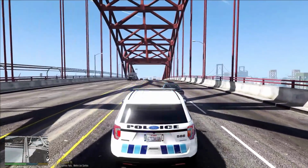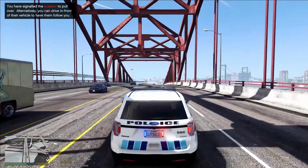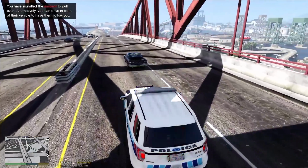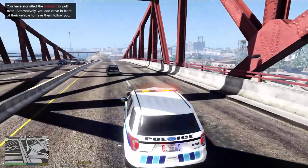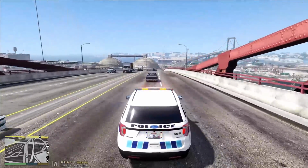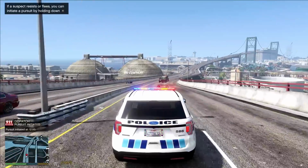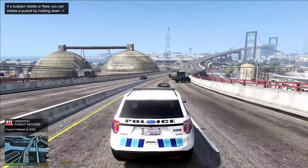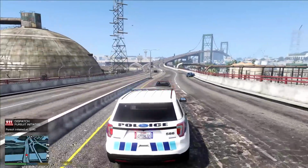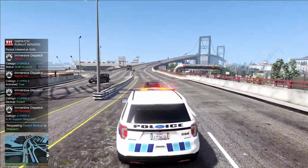I don't think he wants to pull over. I don't think he's gonna stop. Nope. All right, right off the back, we have a pursuit. Dispatch, show me on a pursuit. Avatar Avenue. 1080 on Elysian Field Freeway.